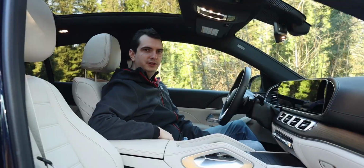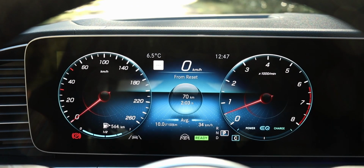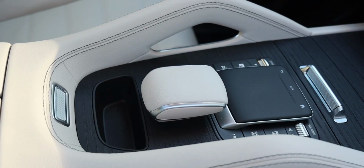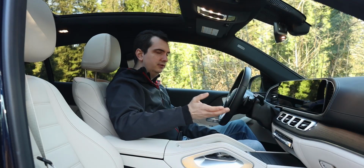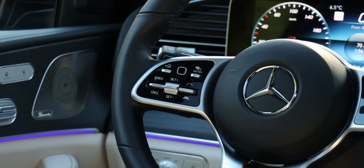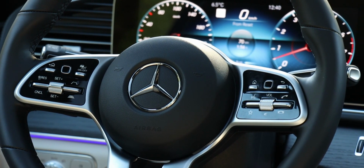Inside the GLE 450 Coupe, it looks, well, exactly the same as the standard GLE SUV. You get the same 10.25-inch screens, the same climate controls, and the same touchpad interface for the infotainment system, as well as the same grab handles for when you go off-roading, if you decide to take your GLE 450 Coupe off the beaten path. You also get the same steering wheel with these BlackBerry-style touchpads and individual buttons and toggle switches.